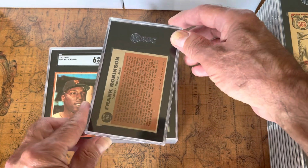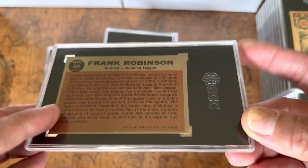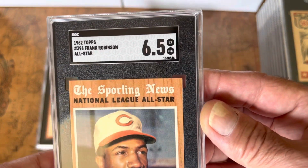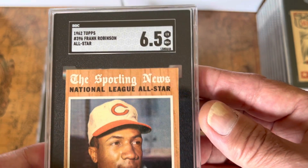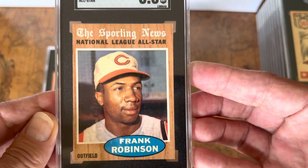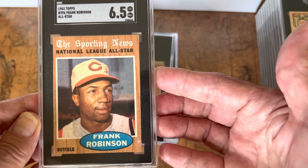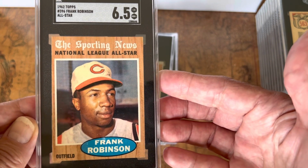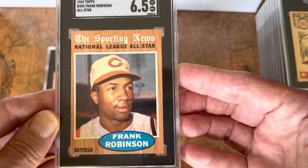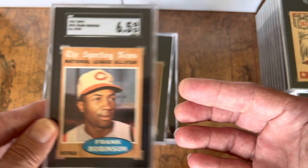Next card is the Frank Robinson, and Frank Robinson got a 6.5. This is the 62 Topps Frank Robinson All-Star card. And again, it's a beautiful card. You're going to see all of these 1962s are in great, great condition. Very tough to get these in good shape. So I'm just glad to have them graded, and nice Hall of Famer, Frank Robinson.